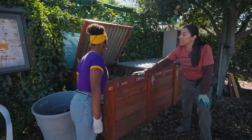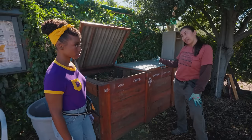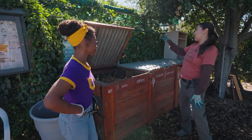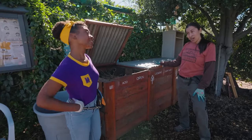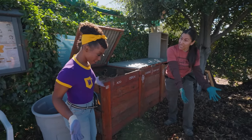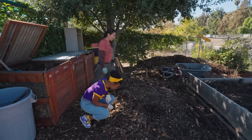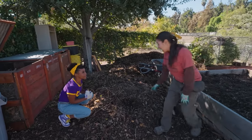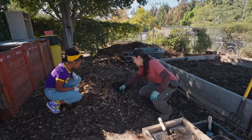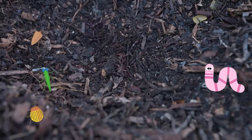And then once it gets filled, you move it to the next one, and then you shift it and add water, and then you move it to the next one, and then you shift it and you add water. And then at the end, it looks like this. Whoa, check it out. When the compost pile is ready to sift, if you look inside, there's bugs and worms and roly-polies.